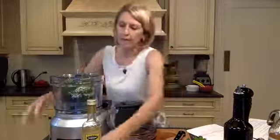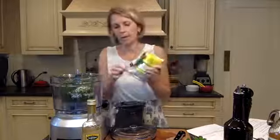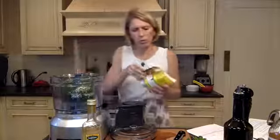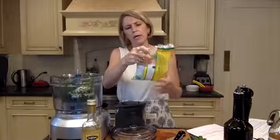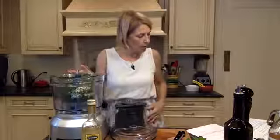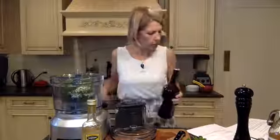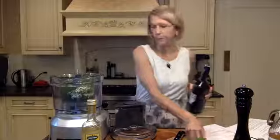I just happened to get this one in an ethnic store that I was at. Okay. Golden coconut. So I have a half a cup of the coconut added. I'm going to add about 2 tablespoons of my olive oil.